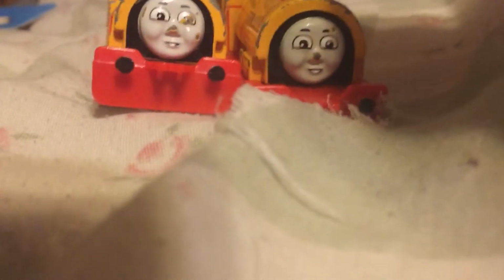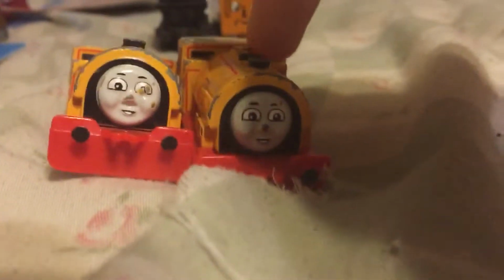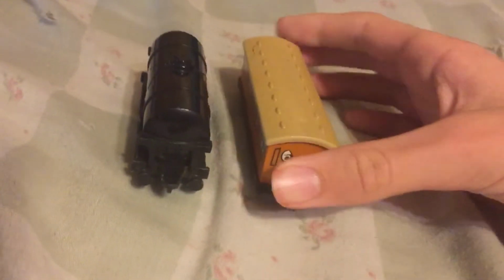Those two mischievous twins, Bill and Ben, notice, Ben has a few more knocks around than Bill. And now my rolling stock, Atar Tanker and Clairvaux. Yeah. So those are all my Ertls.